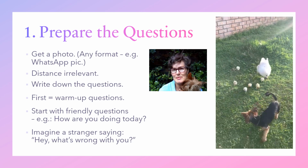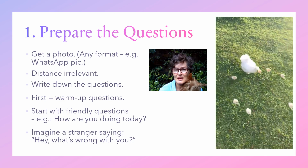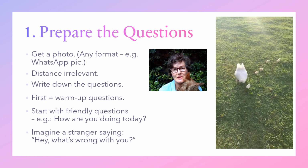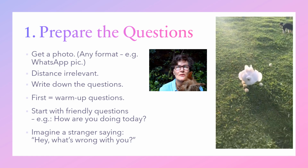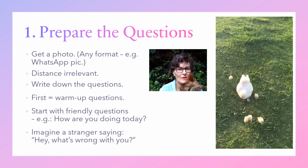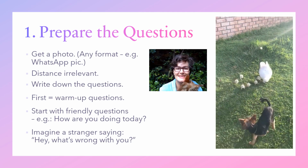People sometimes ask me, but are you going to come out to talk to the animal? I said, no. I work off of photos, and it actually works very well for me. I have consulted for people in the US, in the UK, Europe, South Africa, Australia, all over. And I actually sometimes think that distance even makes it easier.